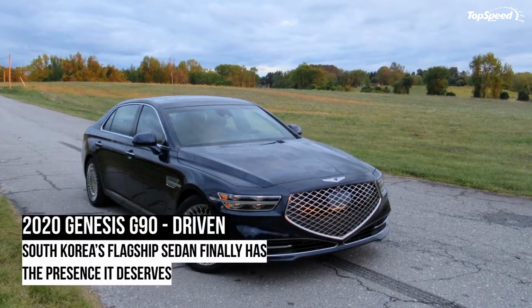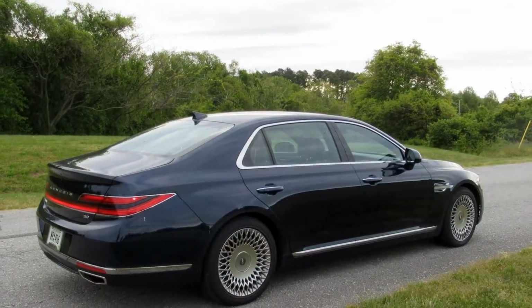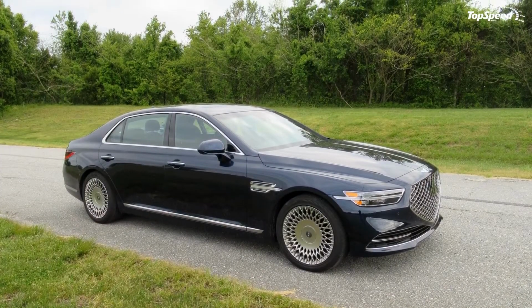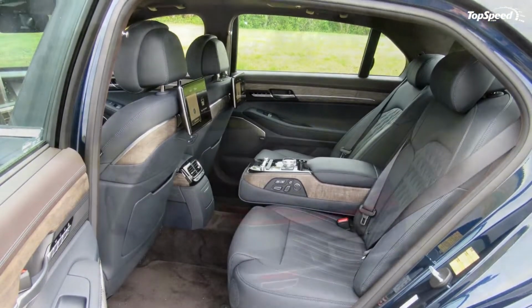The 2020 Genesis G90 driven. For 2020, Genesis has performed a styling update that makes the 2020 Genesis G90 look a decade newer than last year's model. The new design, along with some other updates, make the G90 more worthy of its flagship status.